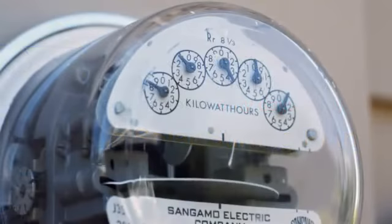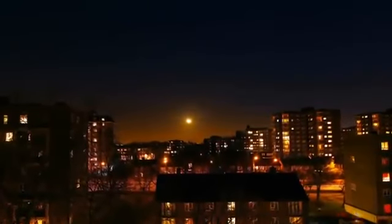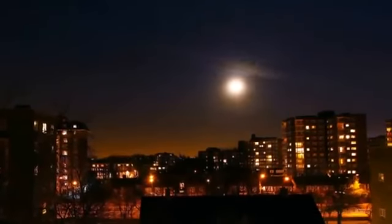The demand for electricity is never-ending, and with prices rising every day, the monopoly of the power companies continues to drain money from our pockets. Make no mistake, the situation will get worse, much worse, and average Joes like you and me will suffer the most. Fortunately, there is now a real alternative that allows you to generate your own electricity by harnessing the power of the sun.